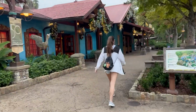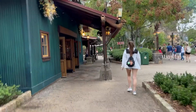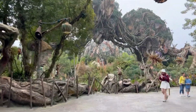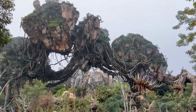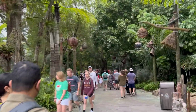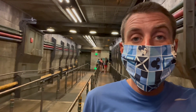And you know I'm going to head on over to Pandora and see if we can jump in line for Flight of Passage if it's not too long. Here we go. All right, there's the beautiful floating mountains of Pandora on this foggy morning. Oh, the line looks pretty long already. Let's check it out. All right, guys, we are almost on the ride, and it was an hour wait. Pretty long, but we are almost on.